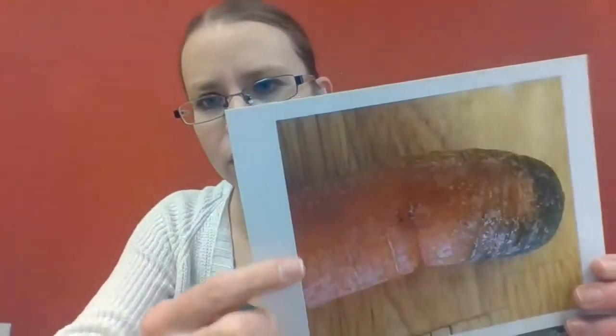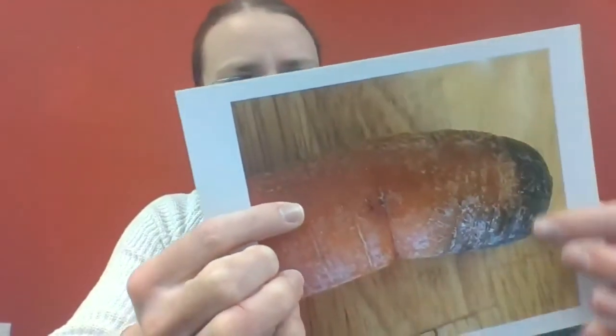Something else you might find, I found one of these in the grocery store too. It might have a burnt tip. You might see a burnt tip on your carrot just like this. That's called sunburn. This is what it'll look like on the actual carrot. So you can see here it's kind of green at the top.